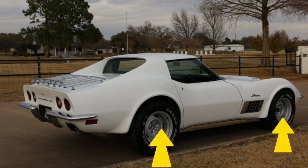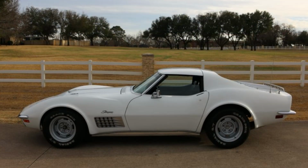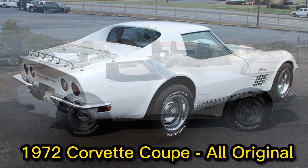Kyle, where are the trim rings and center caps for the wheels? The seller said the rings and caps will be included with the car. Okay, that's all well and good, but it would look a lot better for the pictures to have them installed. You want to make the car look as good as possible when you're trying to sell it. It seems a bit odd to leave them off.